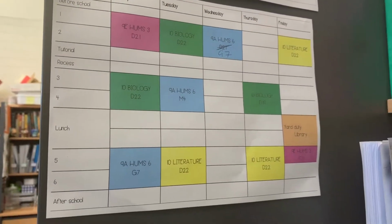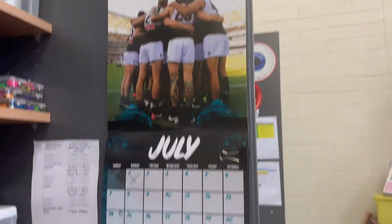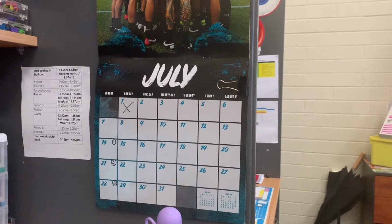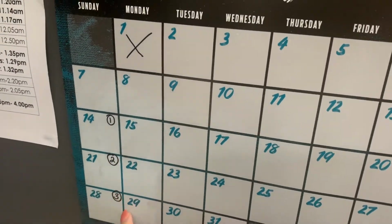I think I prefer my new timetable. And then I've updated my calendar, so it was still back in May, and I've written the week numbers in as well. So it is currently 11 o'clock, so you know, it's been 20 minutes and I have made some slight progress.